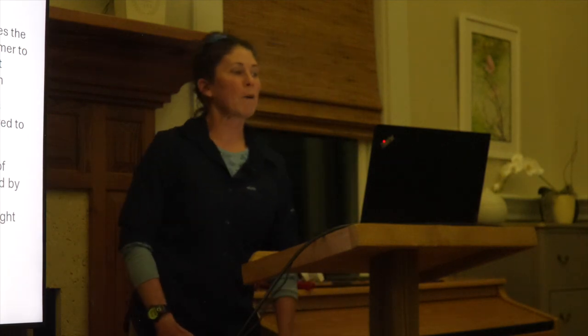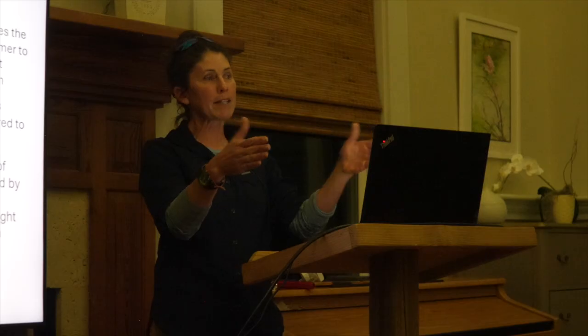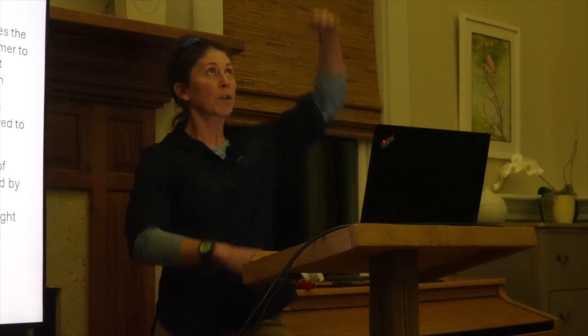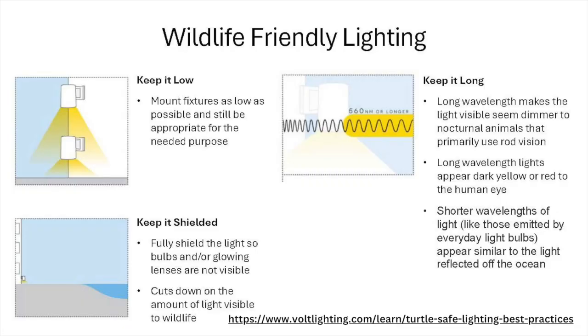And some components of wildlife-friendly lighting, whether you're on the front beach or really anywhere, and it can also include principles for neighbor-friendly lighting as well. Keeping it low as possible for the intended purpose. Shielding it, that means you don't want to ever see the bulb or the globe, shielded all the way down so the light's not coming out from the side or going up into the sky to create sky glow. And this cuts down on the amount of visible light to wildlife, and then keeping it long, and that's the wavelength, and I have the next slide to share that in a bit more detail.